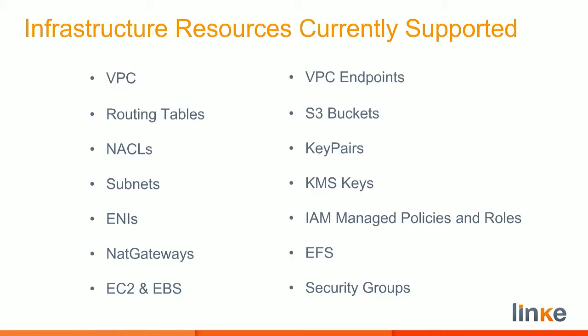What's included today in our SAP Automation Platform? So today we are supporting all the services you can see on the screen from AWS in terms of automating, creating, and operating AWS services. So basically you have VPC, networking through routing tables, NACLs, subnets, or network interfaces, as well as NAT gateways, all the configuration of EC2 and EBS, VPC endpoints, S3 buckets, security settings such as key pairs or KMS, IAM policies, configuration of EFS and security groups.